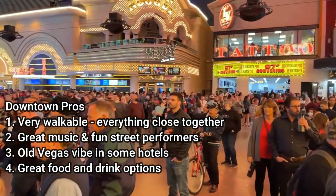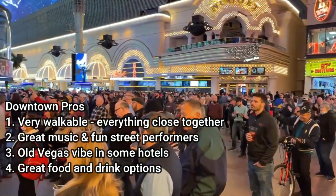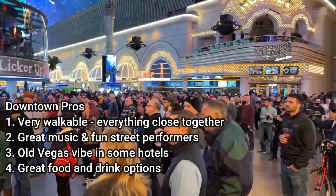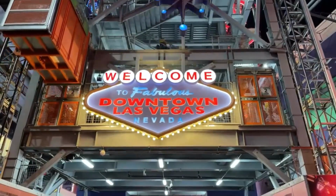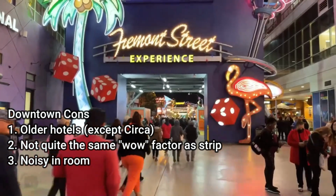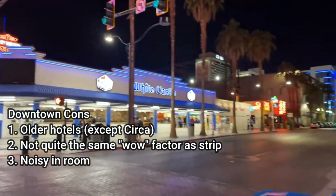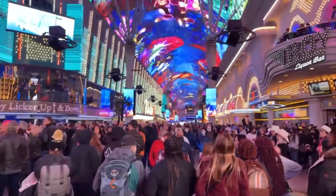So the pros are the walkability for sure. Everything is close by. You can easily get from point A to point B, and there are a lot of fun activities. I would say that the cons though are that the hotels for the most part are older, with small rooms, and you're going to get a lot of noise at night just because everything is so loud down below.